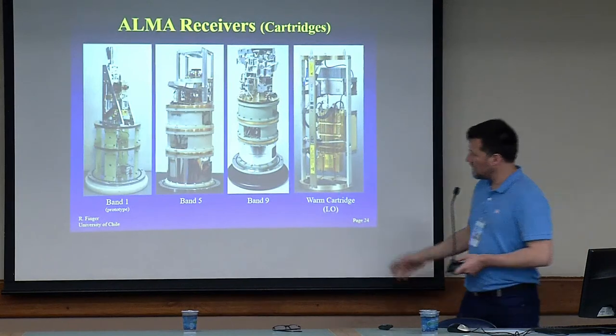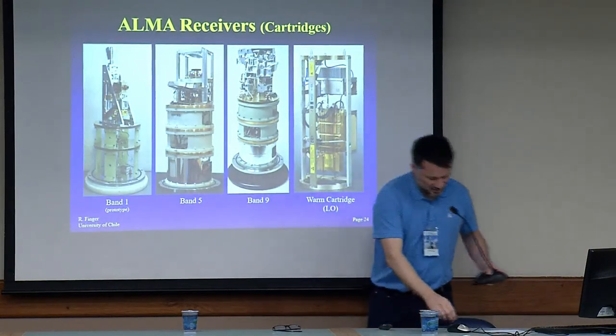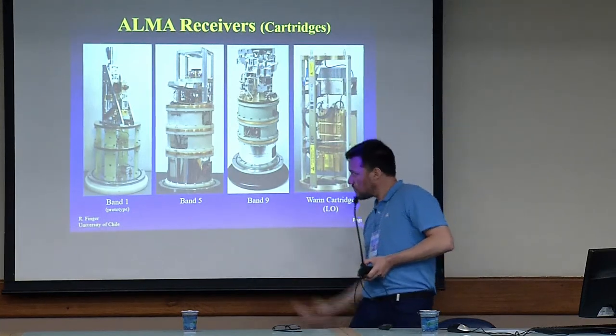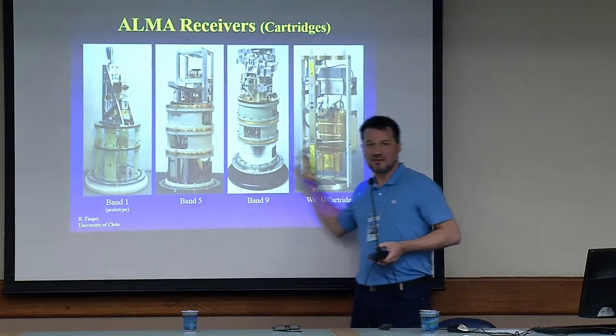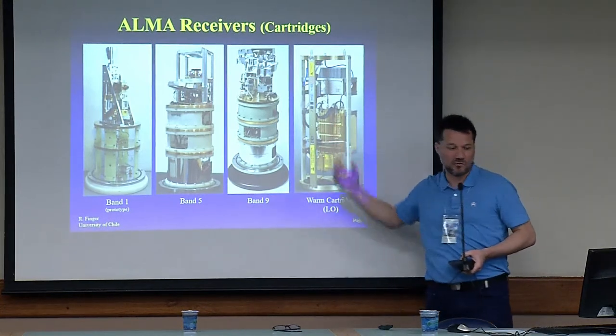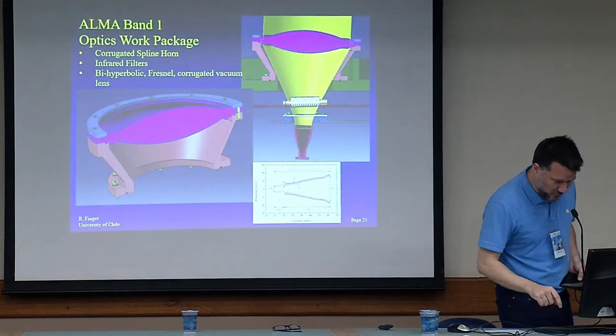Good. So these are the cartridges, these are the receivers, and this is also a cartridge, but this goes below these cartridges, and this is the local oscillator. This is additional electronics you need to use these receivers, okay? Not important at this moment.